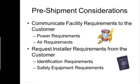It will not work well if we show up at the customer site and we are unable to go to the installation site because we have missed a small detail. So these two items are important in making sure that when we show up to the customer site to perform the install, that we are able to perform the install.